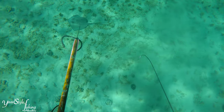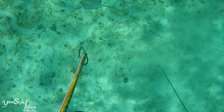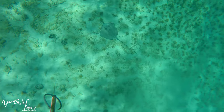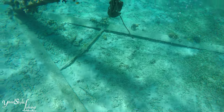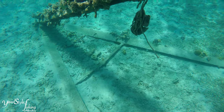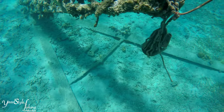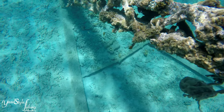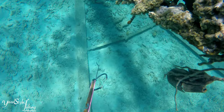Right here is a stingray. Trying to mess with it, but this one is just laying there and not moving. Now at this part I came up on an old wreck, looking like an old boat wreck or something like that, and this acts as a nursery for small fish. There's a lot of small fish living in this wreck right here.